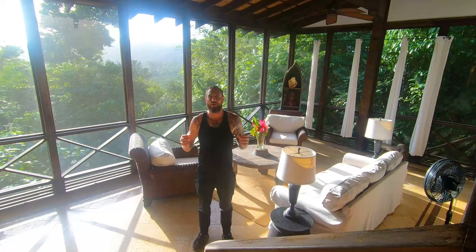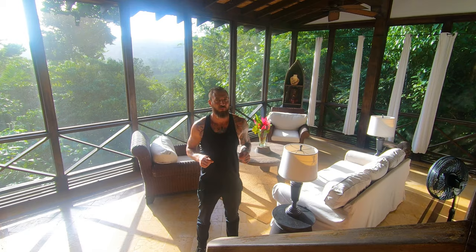So we've been enjoying it here for several days, but this is our first night in the treehouse. So we're gonna settle in and get comfortable. You guys enjoy the adventures.